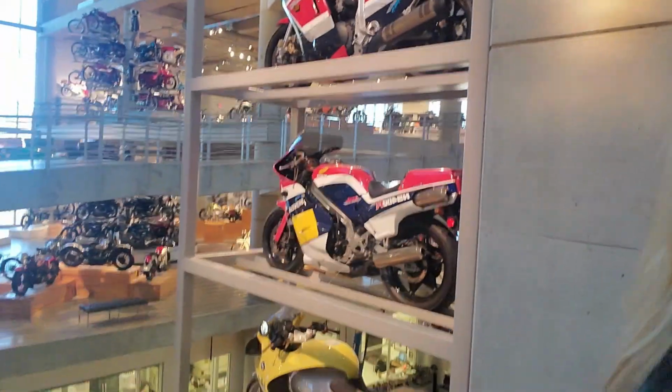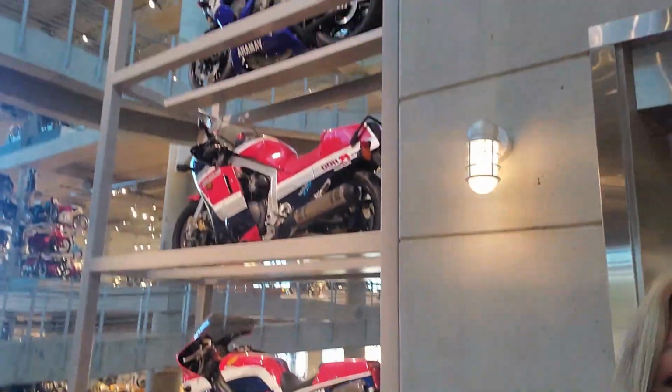In the middle of the facility is this fantastic, you can't quite see it, but it's this wonderful elevator that is just lined with motorcycles. Look at that. With the cascading, it has kind of a circular cascading stairway. Or walkway, actually, there's no stairs involved. Even better, it's very similar to the Mercedes-Benz Stuttgart Museum. If you've ever been there, you'll notice it's a very similar design.